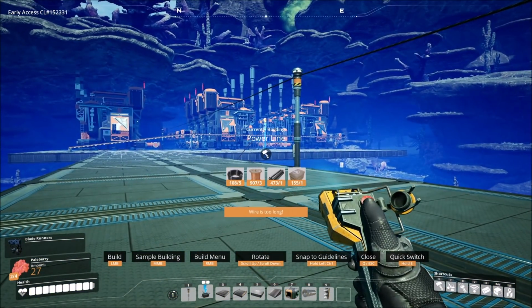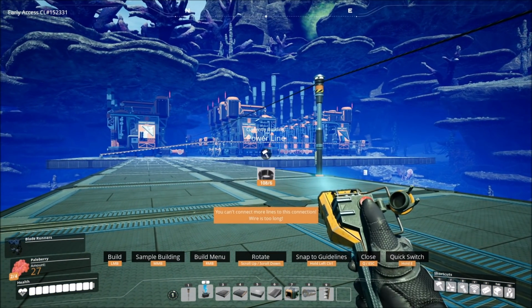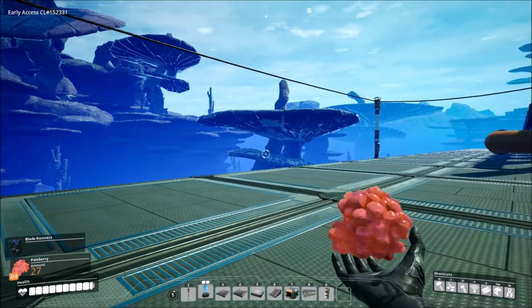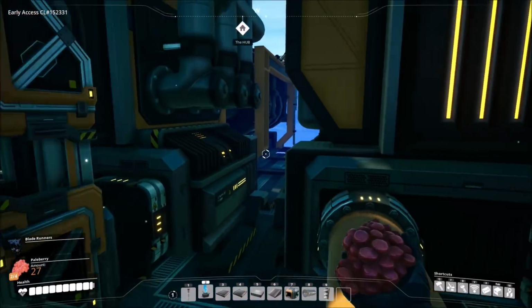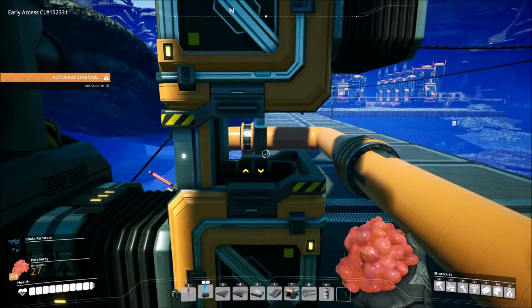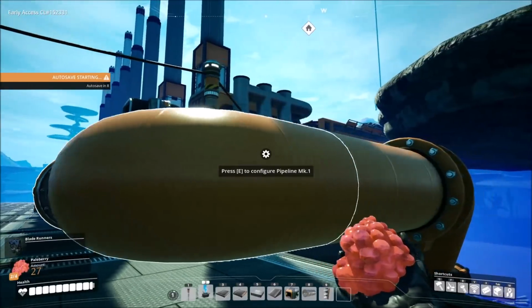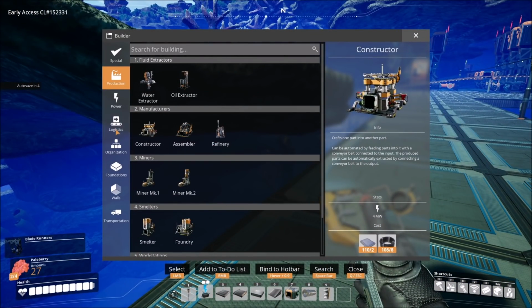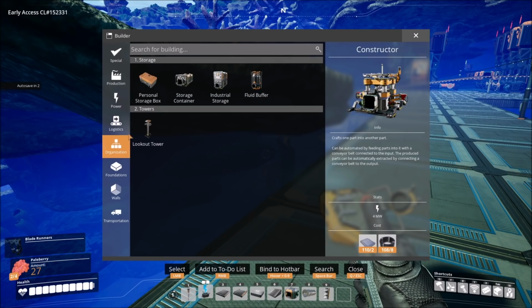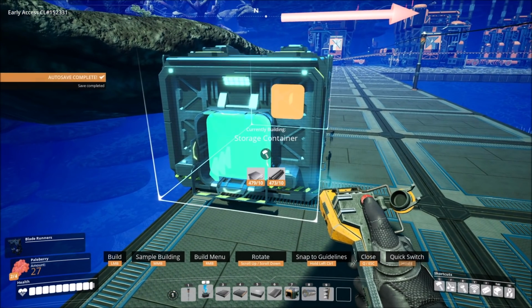I don't know if I want you guys... Well, it's fine. We'll just leave it. All right. So that should be cool. That should be super cool. Now, what I wouldn't mind having is a little bit of a storage container right here.